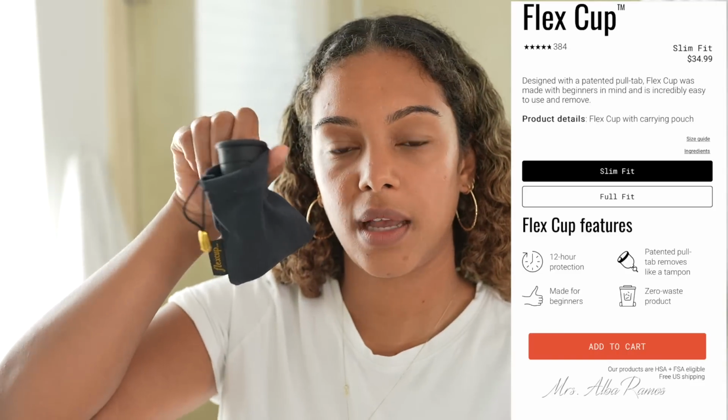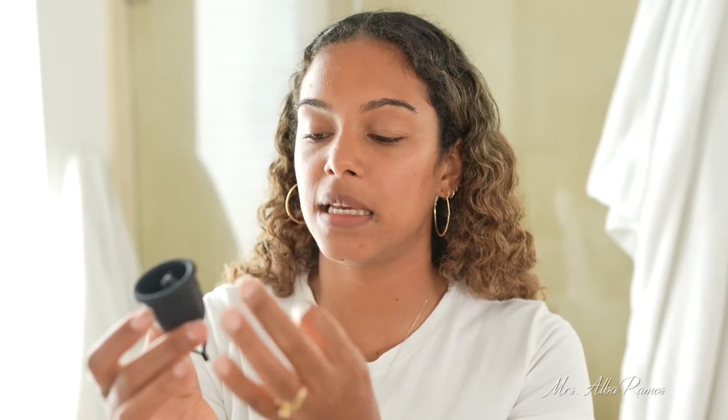So I keep my Flex cup in this little baggie that it comes in. And I like that it's black like this because I can see all the dust particles on it. Sometimes when you don't see any dust on things, you think it's clean because you can't see it, but the black color allows you to see every little dust speckle on there, so it makes me clean it more often.